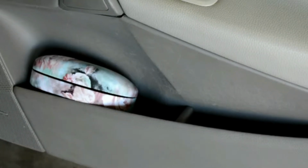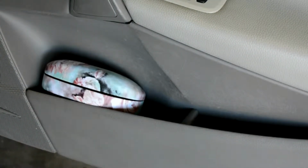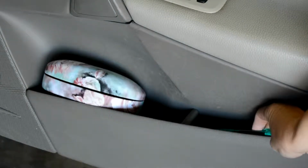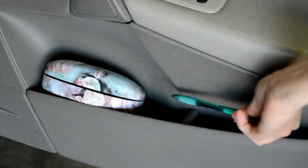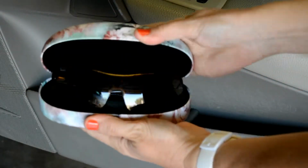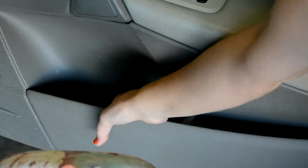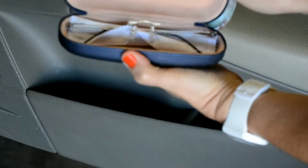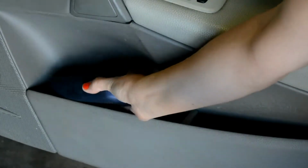It is also useful to use the areas available in the doors of the vehicle. On the driver's side in my car I put my sunglasses and also the glasses that I need for driving at night. And then I also have a pen in my car, so when I sit in the car and wait for the children and I need to write something, I always have a pen available.